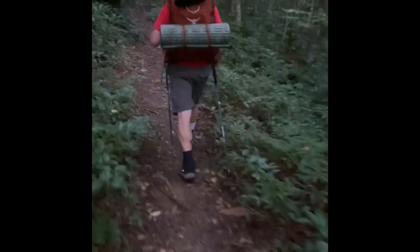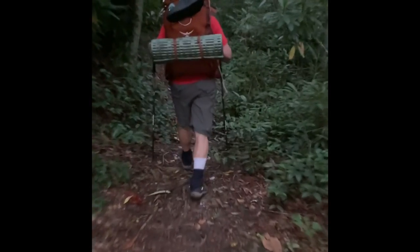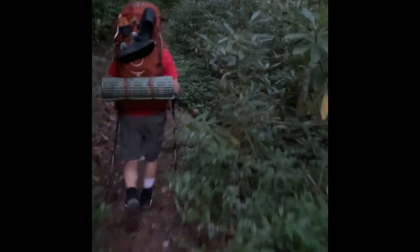Beginning of day 2, got out of camp about 7:15. Hadn't been on the trail maybe a minute or two, so we got a 0.8 of a mile climb, and then the rest is as far as we can get. We got trail time to make up, so we'll see what we can do today.